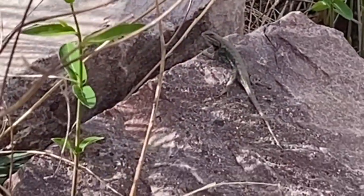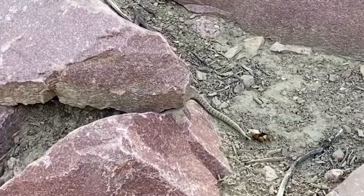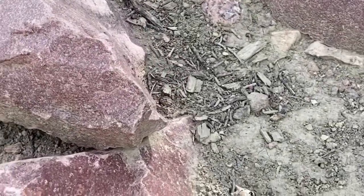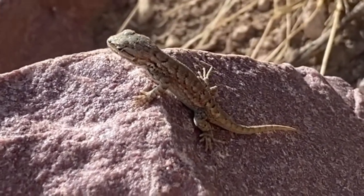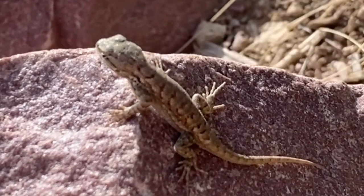But then all of a sudden, I saw a rattlesnake. And by the time I was able to pull out my phone and type in the password, the snake had already gone halfway under a rock, so I was only able to get video of the tail. I'm thinking it was a young midget faded rattlesnake, but yeah, that was definitely a highlight of the trip. I'm so glad I was able to see it.